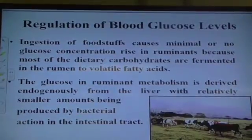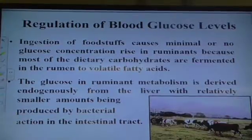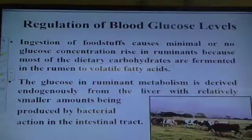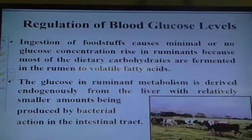Now, ingestion of foodstuffs is going to cause minimal or no glucose concentration increase in ruminants, because the dietary carbohydrates are fermented into volatile fatty acids like propionic acid. So the glucose in ruminant metabolism basically comes from the liver. And that's why compromised liver function can be much more detrimental, much earlier, as far as the blood glucose levels are concerned.